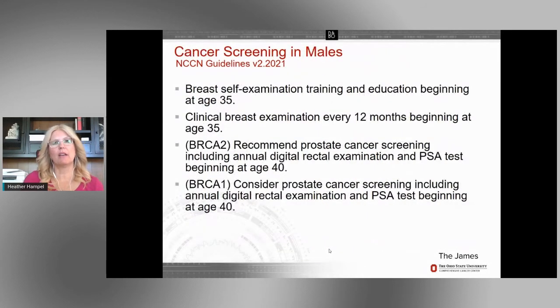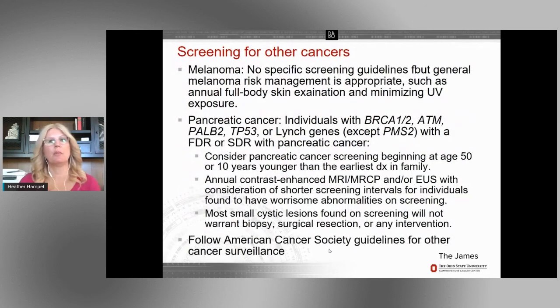For men, breast self-examination and training beginning at age 35, clinical breast exams annually beginning at age 35. With BRCA2, we actually recommend prostate cancer screening, including annual digital rectal exam and PSA tests beginning at age 40. And for BRCA1, consider prostate cancer screening at age 40. Screening for other cancers in both men and women: there's no specific guidelines for melanoma, but it has been seen at a slight increased risk, particularly with BRCA2. So sun avoidance and annual full body skin exam are not a bad idea and are not invasive.